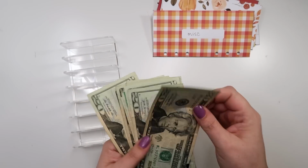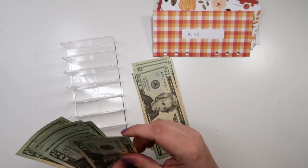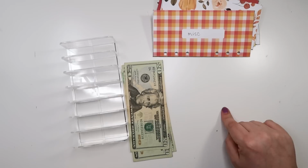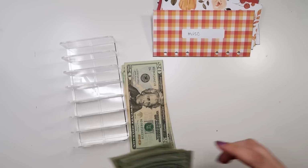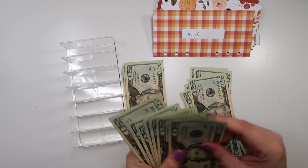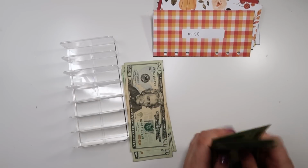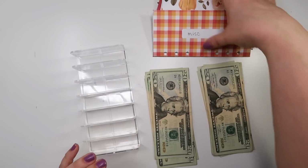So for Austin, we're going to do 100, 20, 40, 60, 80, 100. That's $25 a week for 4 weeks for $100. And for my husband, we're going to do 240. That's $60 a week times 4 weeks for 240. So 20, 40, 60, 80, 1, 20, 40, 60, 80, 2, 20, 40. So I will give my husband this stack of cash. I will give Austin this stack of cash.